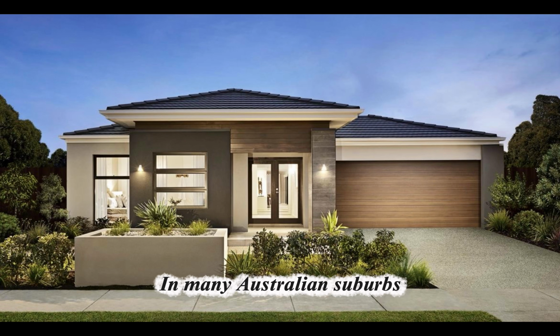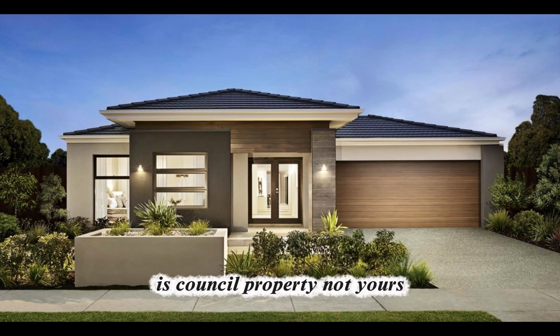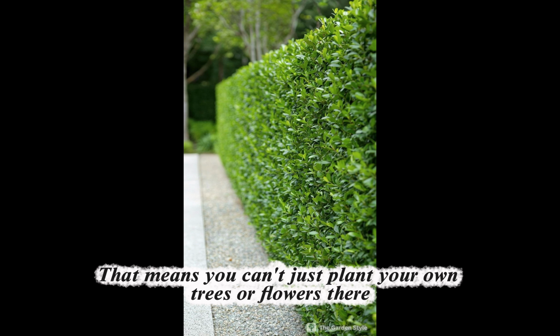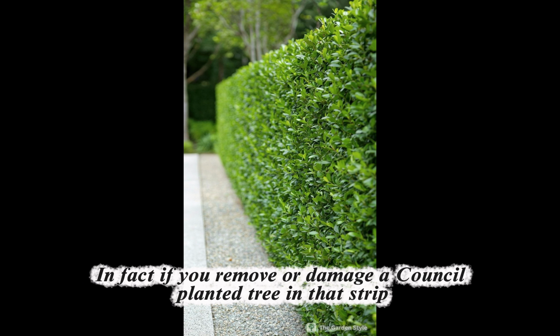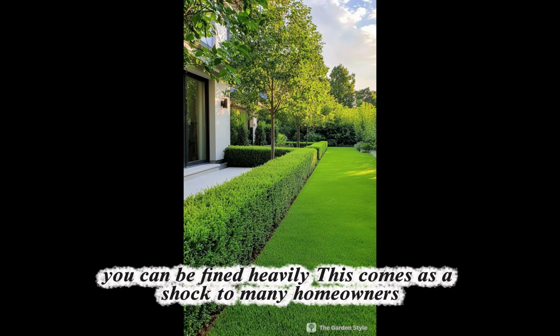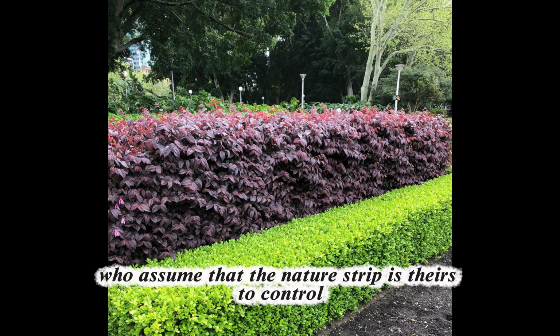Front yard gardens are also sometimes limited by street tree rules. In many Australian suburbs, the strip of land between the footpath and the road is council property, not yours. That means you can't just plant your own trees or flowers there. In fact, if you remove or damage a council-planted tree in that strip, you can be fined heavily. This comes as a shock to many homeowners who assume that the nature strip is theirs to control.